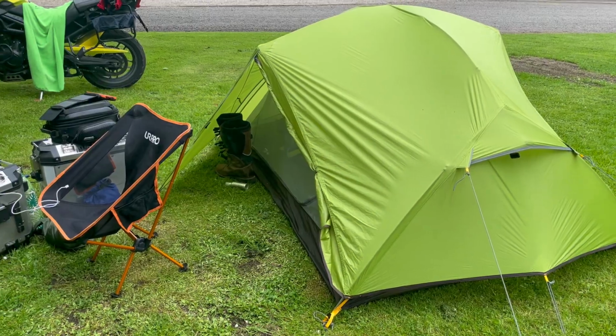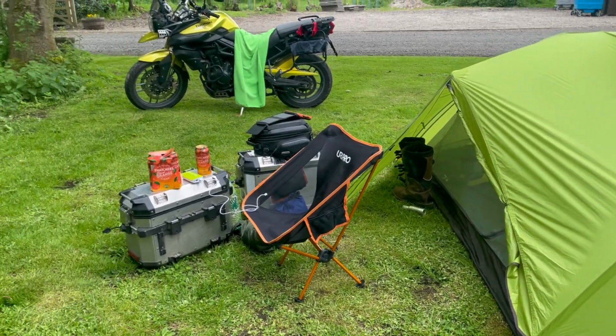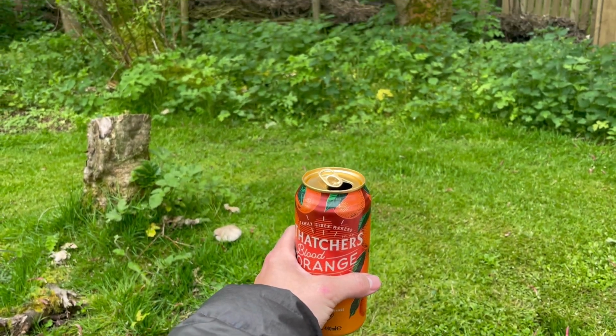Today I want to talk about tents, but most importantly, I want to talk about value for money. So it's easy to think you need to drop hundreds of pounds on the best gear. And yeah, spending more can get you some really nice kit. But with a few smart choices, you could save a ton of money, and that money could be better spent on more trips away or a nicer bike. And let's be honest, a few extra beers at the campsite.